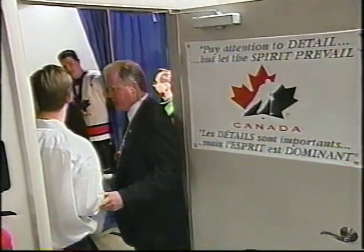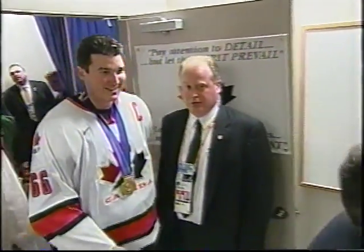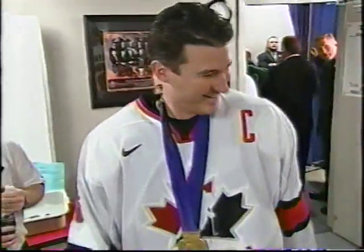Former New York Mayor Rudy Giuliani is on hand here today in Salt Lake City. This was the scene moments ago as he and Mario entered the Canadian dressing room. So he's on hand to offer congratulations to the gold medal winners.